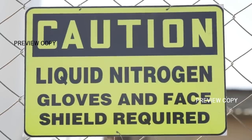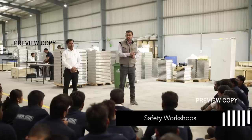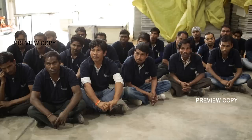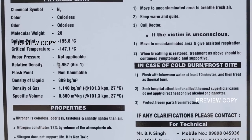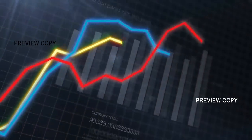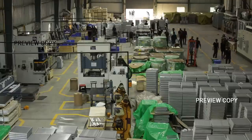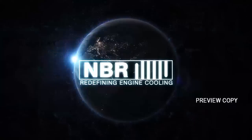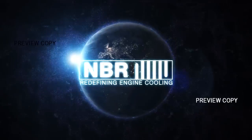Personal safety is given paramount importance at NBR cooling systems. All the workers are expected to follow a strict code of safety on manufacturing floor. Safety and reliability are core values at NBR. NBR's rapid growth is testament to their satisfaction. With a committed team, NBR Cooling Systems is now poised to take on the future. They are ambitious, and when it comes to growth, the sky is the limit for them.